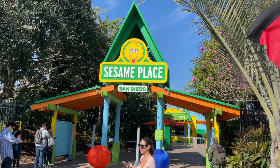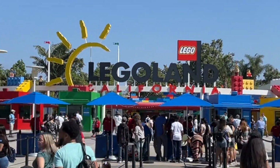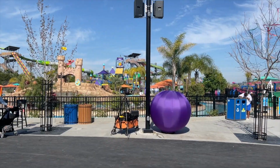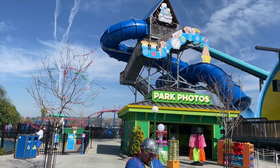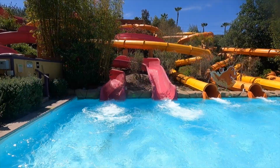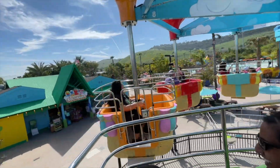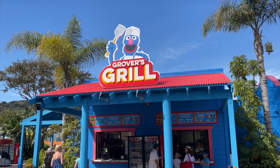Today we are comparing Sesame Place San Diego to Legoland California to help you determine which park is right for you. Sesame Place is San Diego's newest theme park located in Chula Vista. Technically, yes, it used to be SeaWorld Aquatica, and the majority of that park still exists. But they've added dry rides and completely rethemed the whole park, giving it a more complete feel.